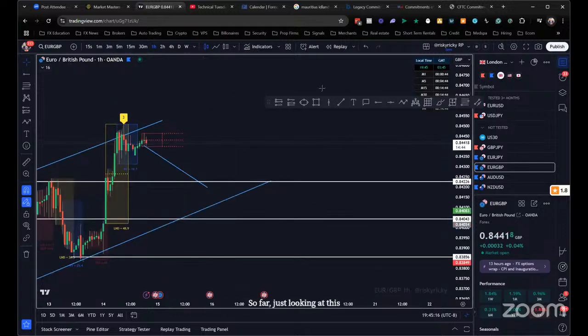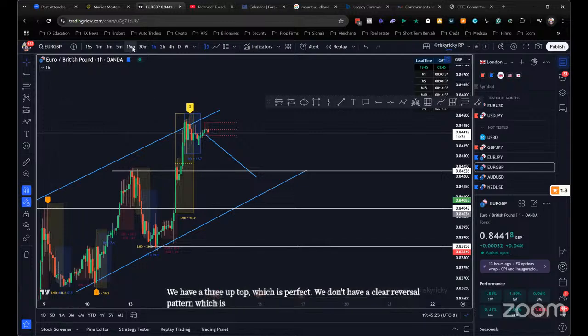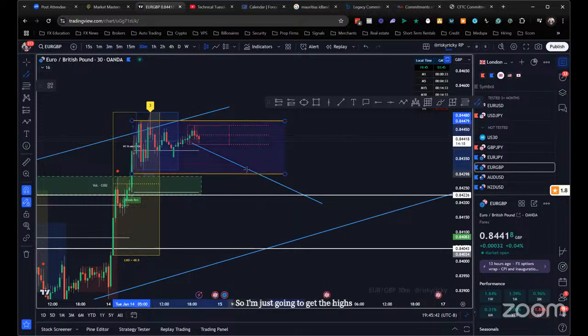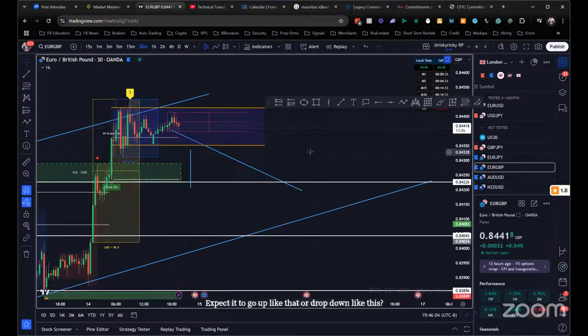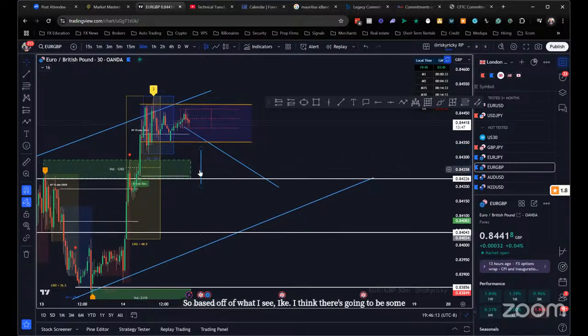Just looking at this, we have the three targets up top, which is perfect. We don't have a clear reversal pattern, which is not too good there. But if I go more down, we may notice a couple of things. Definitely, we have that ranging area here. So I'm just going to mark the highs and lows, about there. So either it's going to break towards the upside, and for areas like this we usually see a distance from this high to this low, expect it to go up like that, or drop down like this. Based off of what I see, I think there's going to be some strength in the GBP, and that's going to drop this down. So keep that in mind.